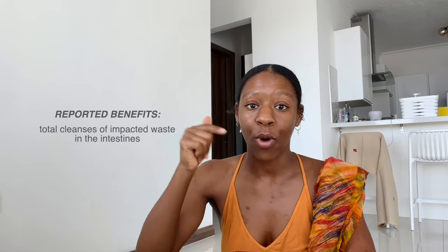The reported benefits of the duck, and I can speak to some of these myself: it cleanses the body of excess mucus. It also is a total cleanse of impacted waste in the intestines. If you know about your digestive system, your intestines, your colon, and how important it is to really cleanse it, because a lot of diseases actually start there, then you understand why this benefit is probably the most important.